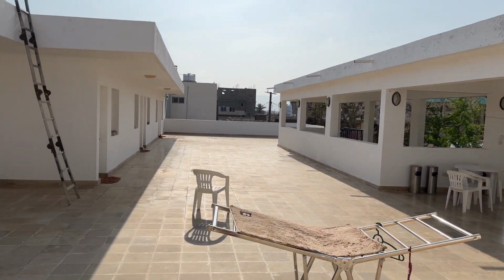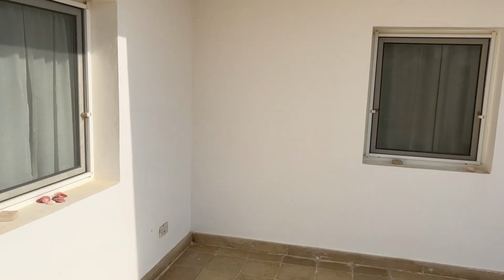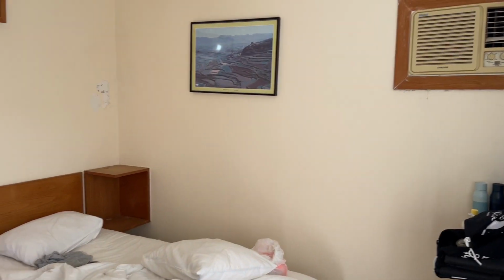Good morning everyone, this is our second day in Socotra. This is the view from outside our room. So this is our room here on the left. Please excuse us for the mess. We were really tired when we arrived.